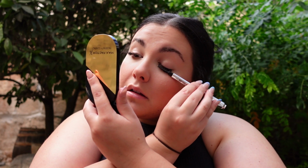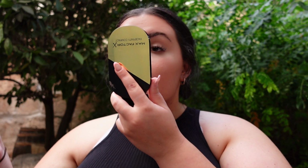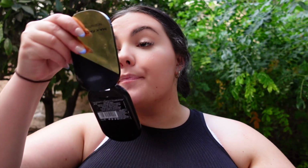Then I'm just gonna colour in my brows a little bit. This is the Benefit Goof Proof Brow Pencil. I'll do, won't it? Yeah, that looks good. Thank you. Okay. So that's done, isn't it?